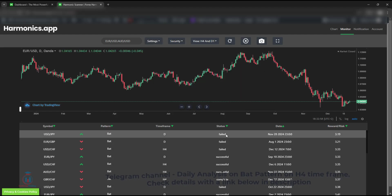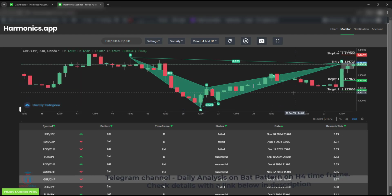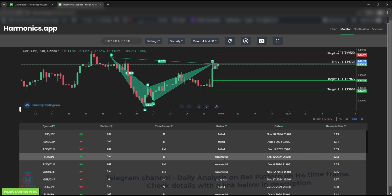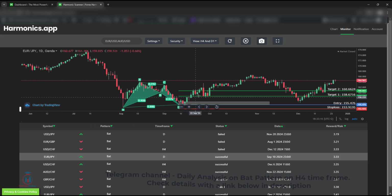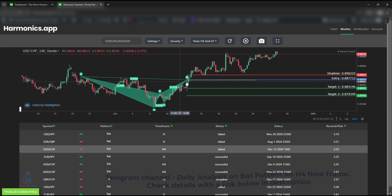And you have here a status: failed, successful or complete. Complete are the ones that are still in trade, so you can trade them, which means the stop loss has not been reached and the take profit has not been reached. Successful means that this pattern has been detected and it has reached take profit 2. It has not reached the stop loss before reaching take profit 2. Failed means that this pattern has failed, and that means when the price has reached the entry level, which means the potential reversal zone, the price has first reached stop loss.